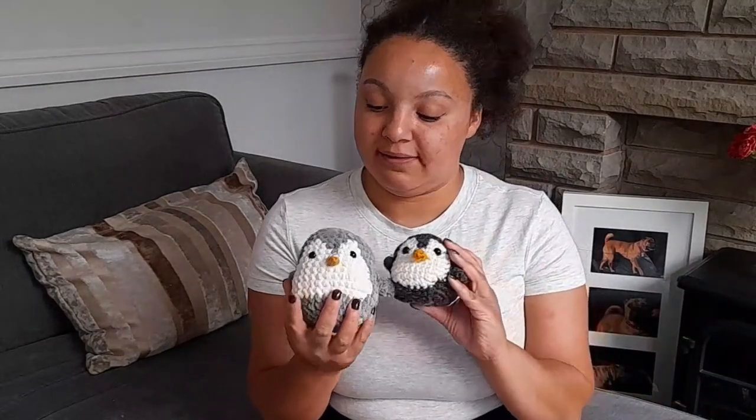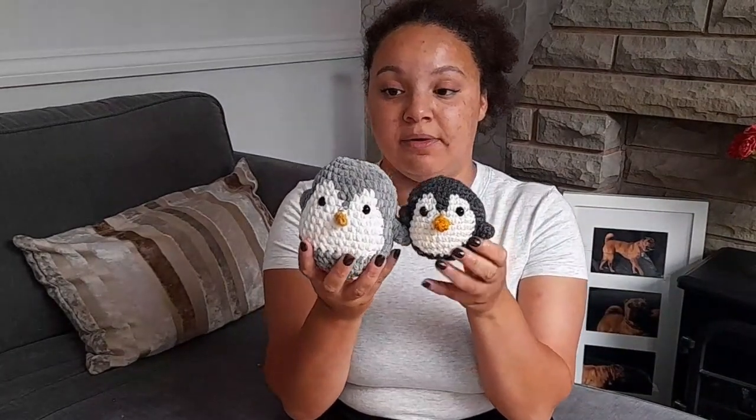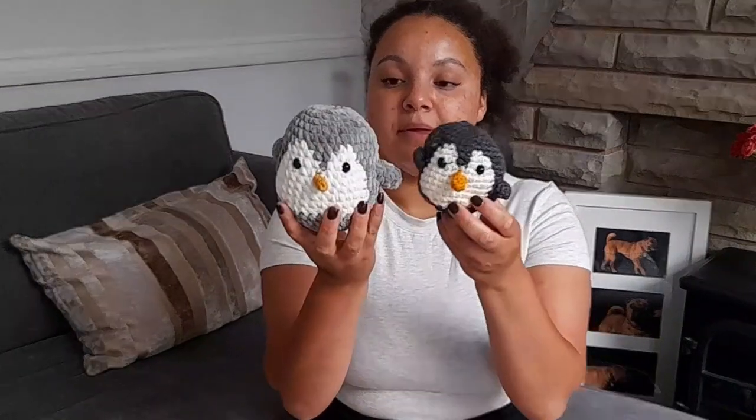So after I made that little penguin, I had the white plushie yarn, and then I went and got the grey plushie yarn so I could make pretty much the same penguin but in a plushie. And I'm pretty sure I followed the exact same pattern. This is how the different sizes turned out. May have tried to make this guy a bit bigger, I'm not sure, but that's how the different sizes came out. I do love how cute this guy is, and I get it.